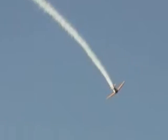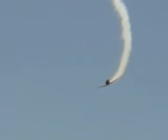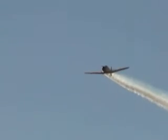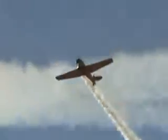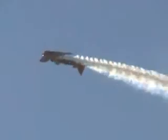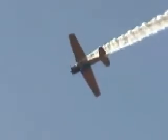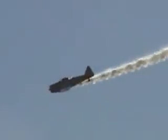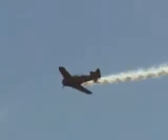Now over the years, like many trainers, it was put to use as a light attack and fighter aircraft. Many of these types of aircraft were fitted with a .30 caliber machine gun with a light bomb and sometimes more. Erik Frazier is now into that coordination maneuver known as the barrel roll, a change of altitude, change of direction, and change of speed. And you end up at the terminal altitude. That was meant to use all controls in the aircraft, getting the pilot ready for combat.